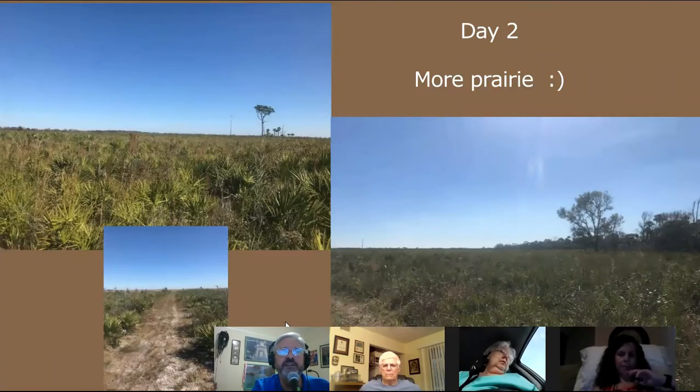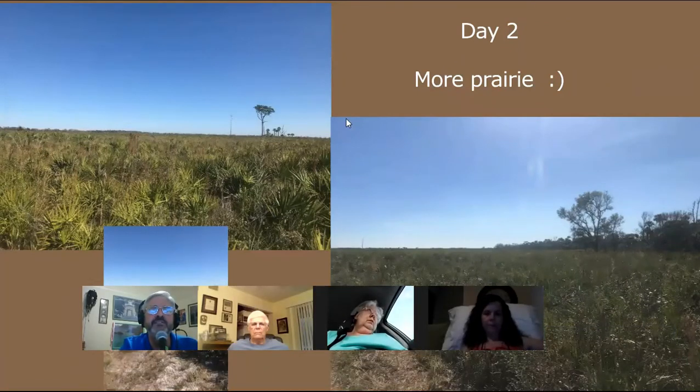Now, one thing about hiking this is we went at a nice cool time of year, and it was very sunny, but it was not oppressive. But if you went in a hot time, you really have to watch the sun, because there's absolutely no tree cover for miles.